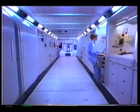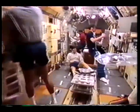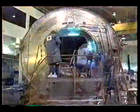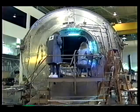Living and laboratory modules for Space Station Freedom, similar to those used in the first international microgravity laboratory, are the responsibility of the Marshall Space Flight Center in Huntsville, Alabama. Boeing Company, prime contractor, is assembling these units.